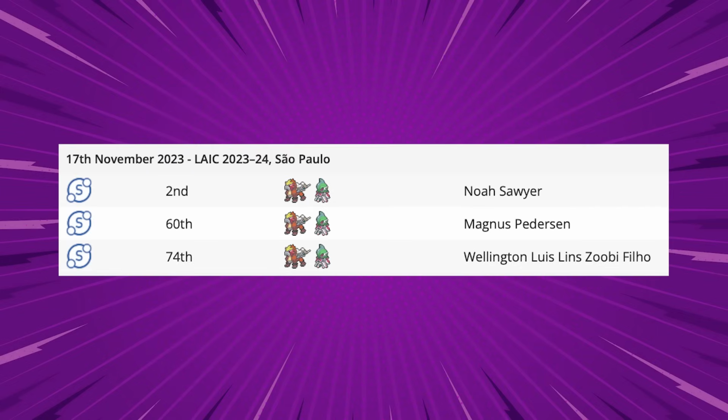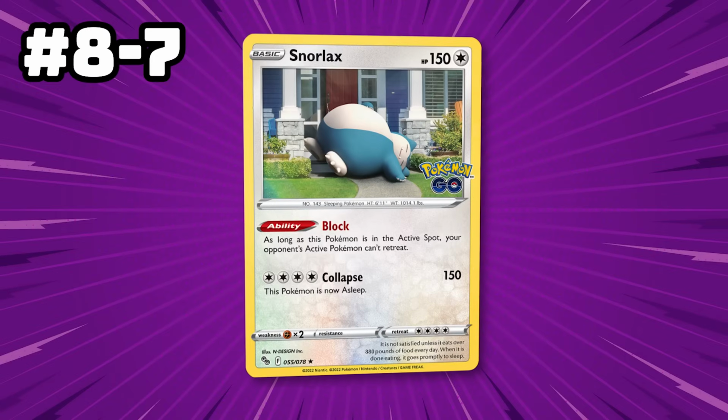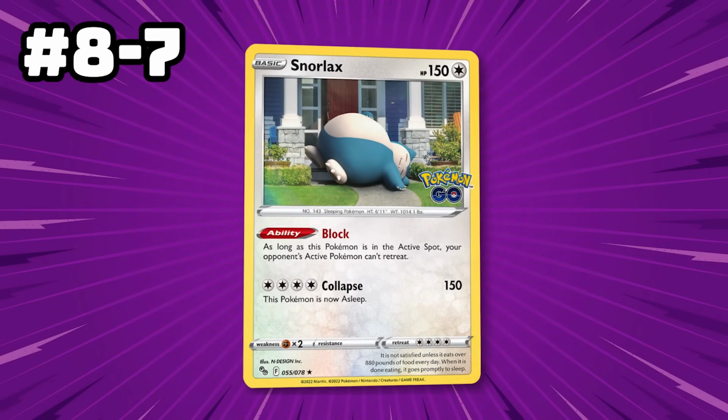Entei Iron Valiant was definitely good for LAIC because it had surprise factor on its side and the factor of nobody practicing the matchup. But now it's a little bit more of a known quantity, and I think it'll settle as just roughly a solid tier 2 deck. So number 9 in the points ranking makes sense to me. But if we weren't using the points ranking, I might have put something like Roaring Moon into the top 10 over Entei Iron Valiant.